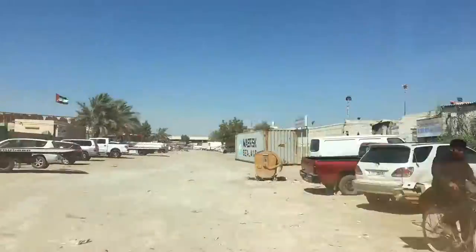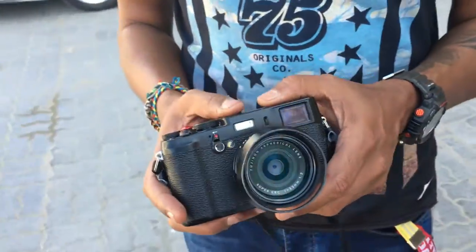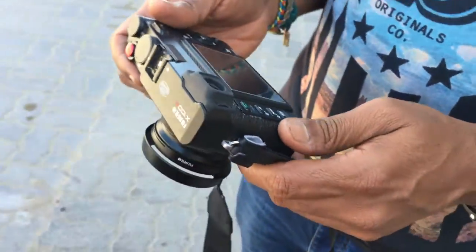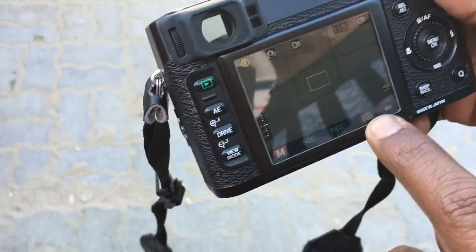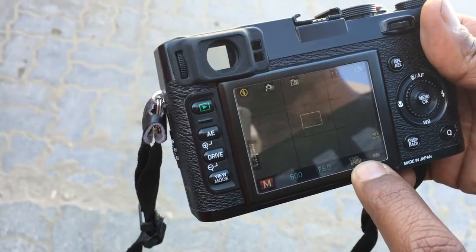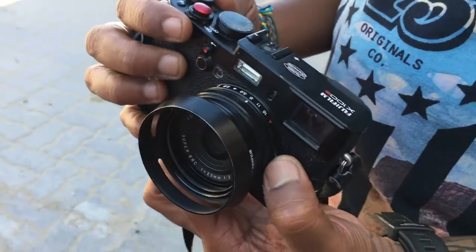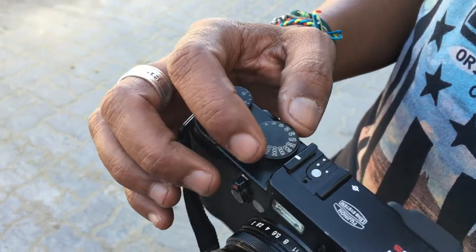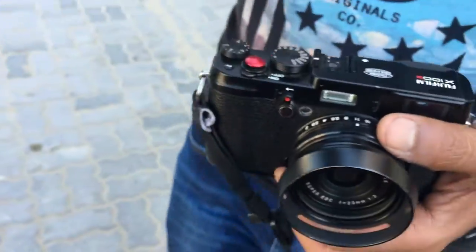Let's move on. Today I'm using this X100S, and normally I shoot on ISO priority, so I don't worry about the ISO. It's set maximum at 6400 and the minimum at 200, and I'll be shooting between f/11 and f/8 for the aperture, and I'll keep my shutter speed around 250 to 500. So this is the basic setup according to this lighting situation for today's shoot.